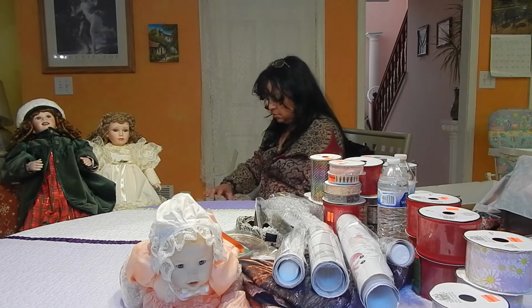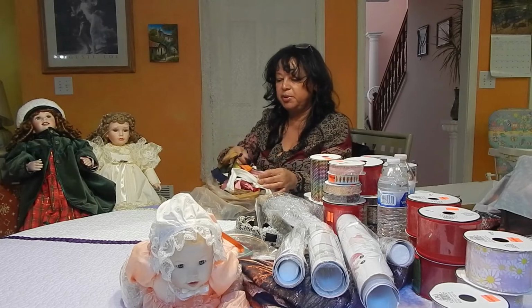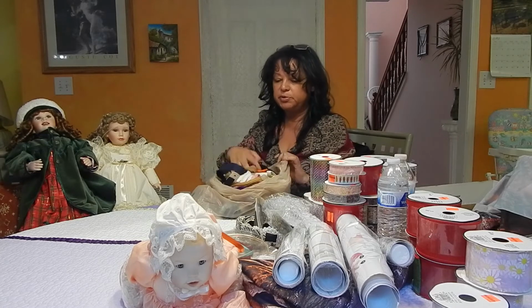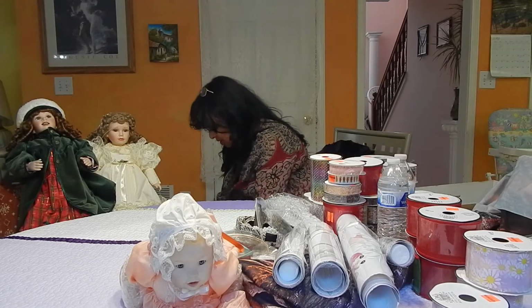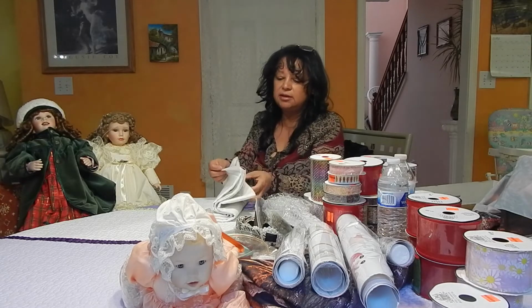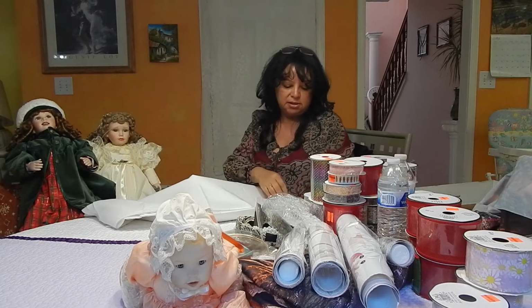I got a lot of zippers. They're brand new. Some of them have the price on it. They're brand new, all of them. There's nothing wrong with the zippers. See the tags in here? I don't know, I'm going to use it for something. And I have a lot of fabric. This is a good look. I have a lot. I don't know how many yards.